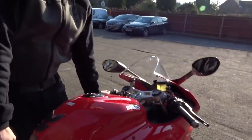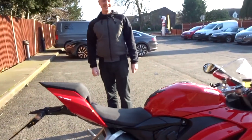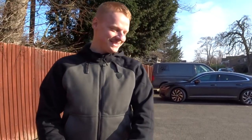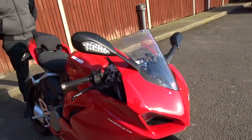That's it. This is their demo, which I'm going to take out in a few minutes. The tyres aren't scrubbed in yet, so I have to be a bit careful. It's only done 99 miles. So I'll be very careful. Run her in, be gentle. I'll be very gentle with her. So, yeah, guys, it looks amazing.